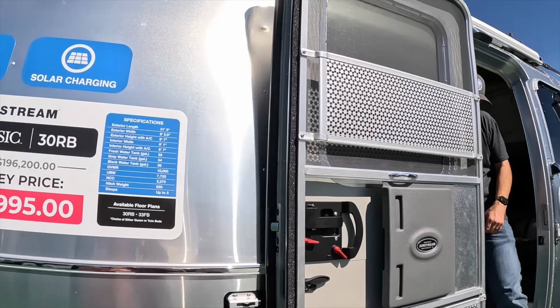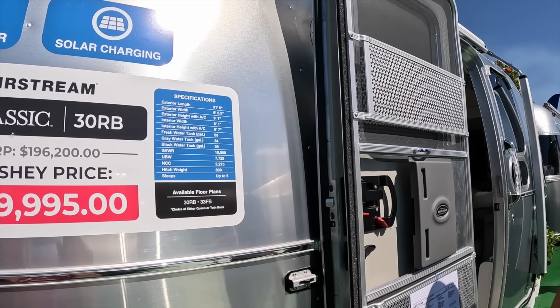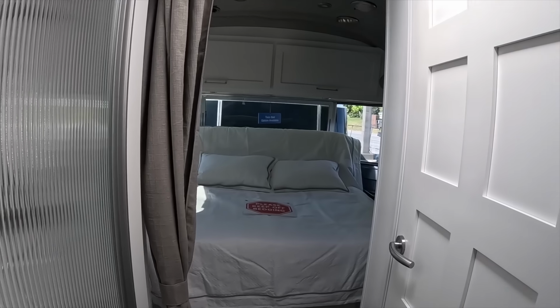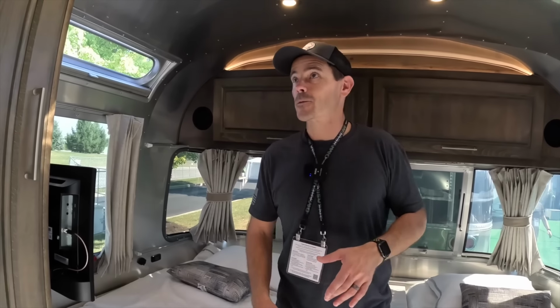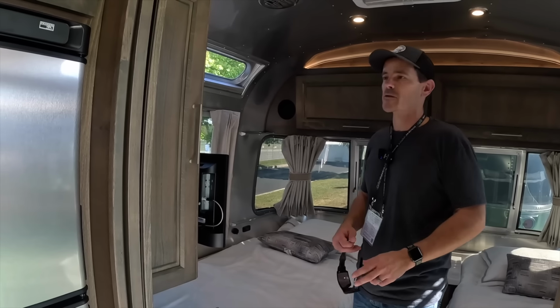The tanks are freshwater 53 gallon, gray water 34 gallon, black water 39 gallon. Deal breaker, deal breaker. Deal breaker. This is the 33 Classic. The MSRP is $214,000, which means it's way out of my price range.